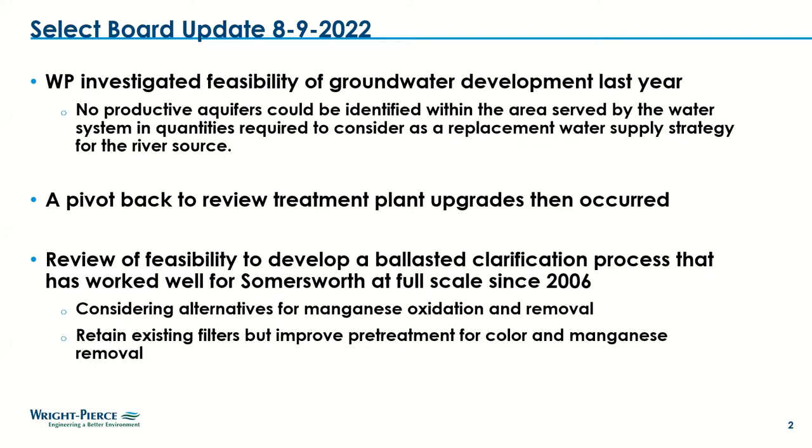So at that point, we had to pivot back to the treatment plant upgrade options, which have been studied over the years. We've been focusing on reviewing the feasibility to develop a ballasted clarification process, which has worked well in Somersworth at a full-scale design since 2006. And Wright-Pierce did that design work, and I was a staff engineer at the time working on that project.